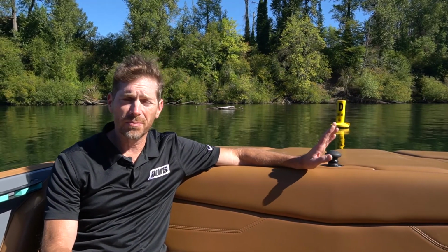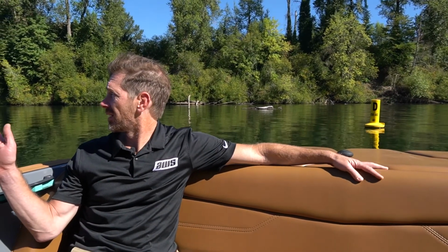All right, we've made our way up to the second surf zone. We are at river mile 46. It took us about 30 minutes to get here from the last surf zone. We averaged about 28 miles an hour, so it's a pretty big distance between the two. We're gonna run up through this surf zone so everyone can see what it looks like through here.